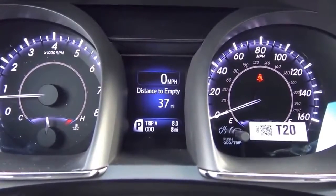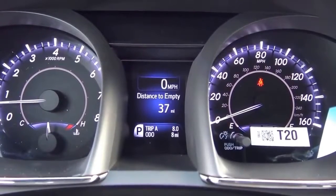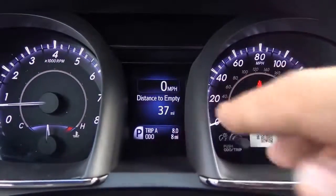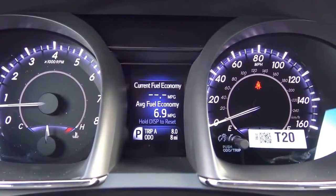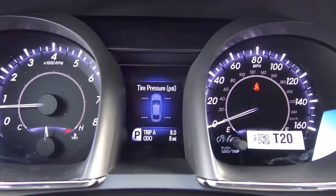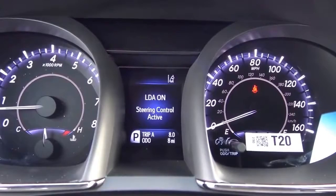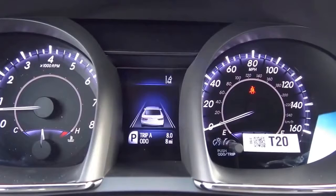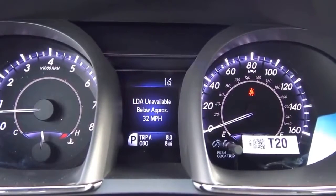Now, it shows you your distance till empty or your fuel range, and then you have your digital speedometer, and then it shows you your trip odometer down below, and then it shows you what gear you're in as well. Over here you have your current fuel economy, and then your average fuel economy data. You can reset it, and then your time until rest, tire pressure monitoring system, and then it shows you if your lane departure alert is on or off. Then you have your adaptive cruise control, then your eco drive level if you want that on or off.